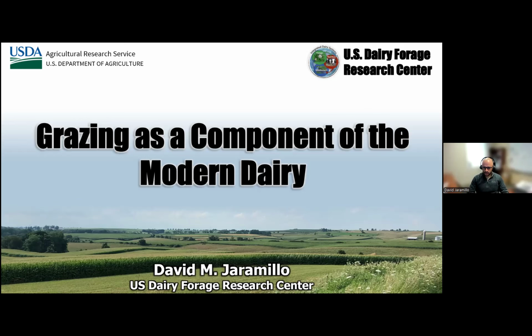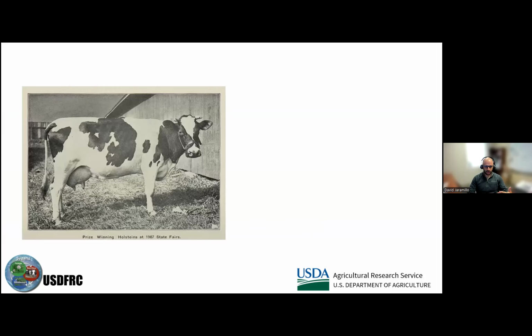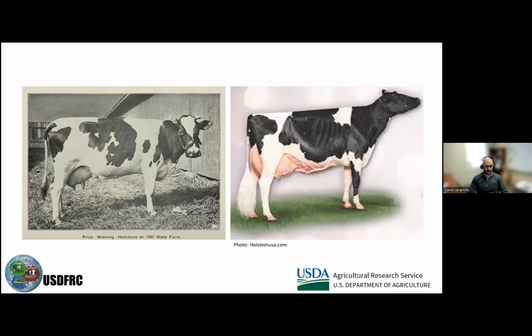To start things off, I wanted to mention that today's dairy farm resembles very little what the typical farm looked like about 100 years ago or even earlier. And not only do our farms look much different, but our animals have also changed. On the left, we see what a typical Holstein looked like at the turn of the century. And on the right, what the Holstein Association depicts as the ideal Holstein animal.